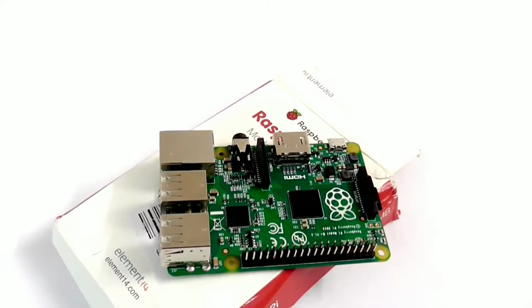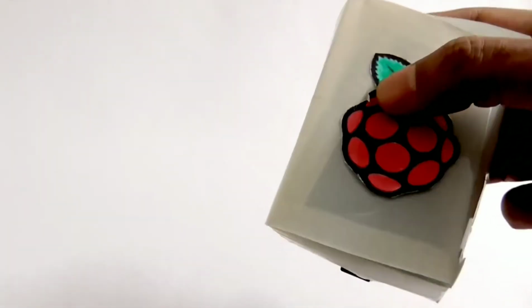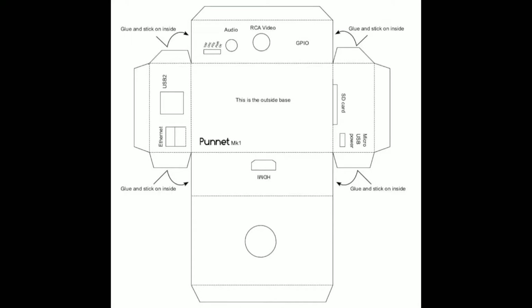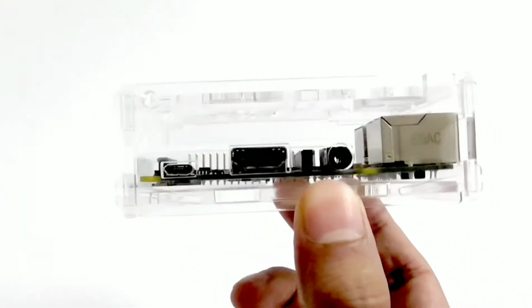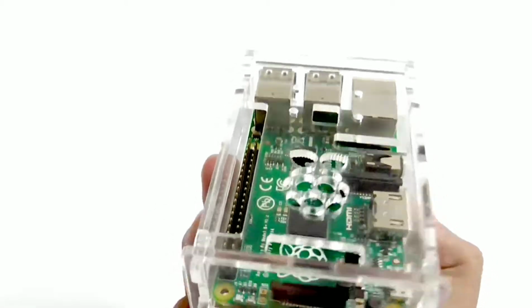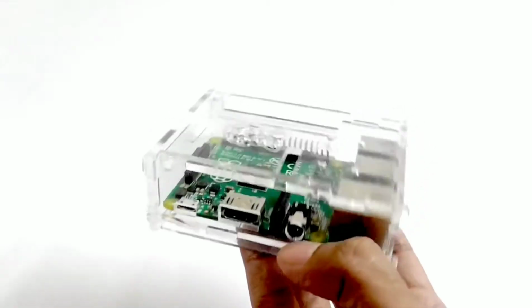For instance, if you are going to use it for a future project, you will probably need a case for it, right? Now for me, I don't like to spend $10 on a case for a $25 machine, so I DIY'd this plastic case myself using a template available online. Obviously, this is not the best looking case in the world, but totally usable. But it goes without saying that you can always buy a case online or 3D print it yourself. For instance, a few days back I got lucky on eBay and found this acrylic case for less than $2. Totally worth the price.